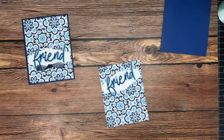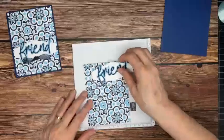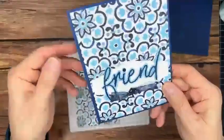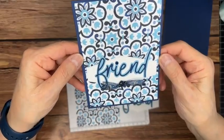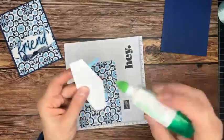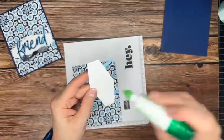Let me grab some grid paper. If I can find it. There it is. You can see I'm still using that piece where I stamped my hay that day. And this will just help me line up this die cut. Now I'll bring this one closer. You may be able to see that maybe a 1/16 of an inch on either side of the Designer Series paper shows. I'm okay with that. It doesn't meet quite to the edge. I could have trimmed the paper down, but I chose to just leave it alone and go with it.